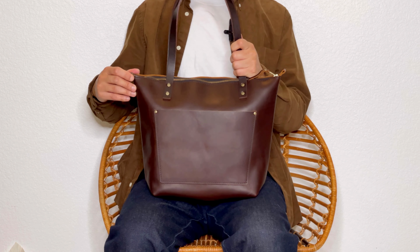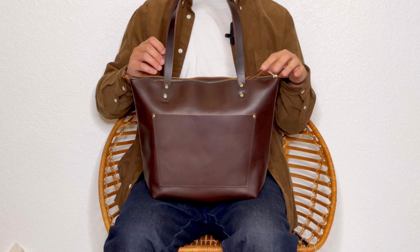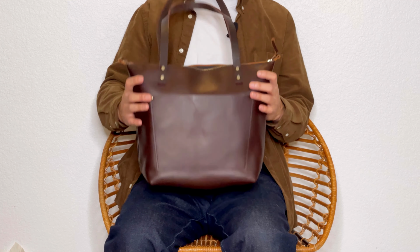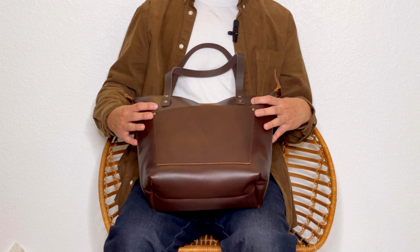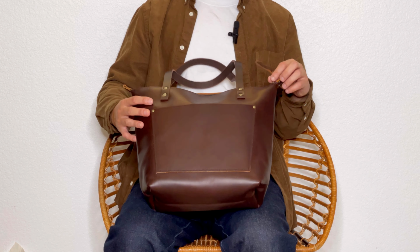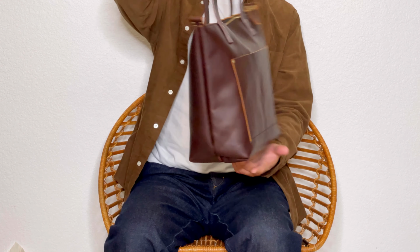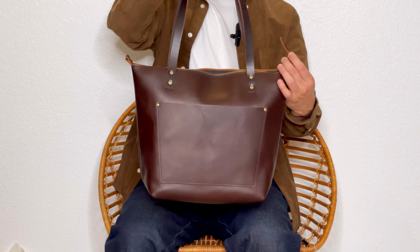I love buying mystery boxes, and I'm addicted to it. I probably would still buy more, even though this is not so much of a surprise this time. Next time, I guess I will have to stay off Facebook and not read up on what other people are getting. So this is the new medium tote with zipper from Portland Leather Goods.